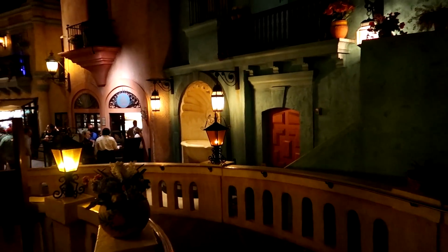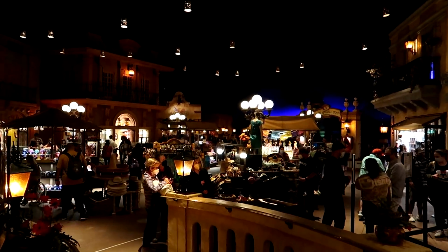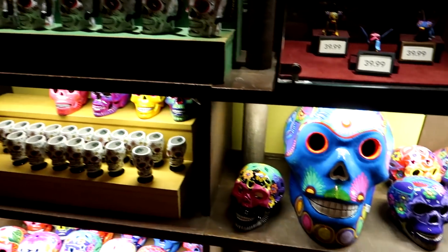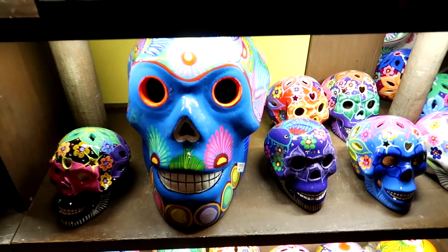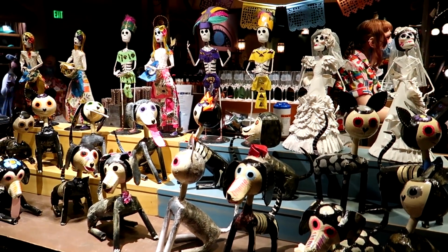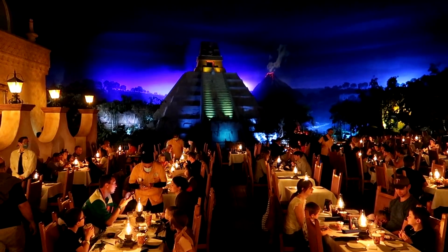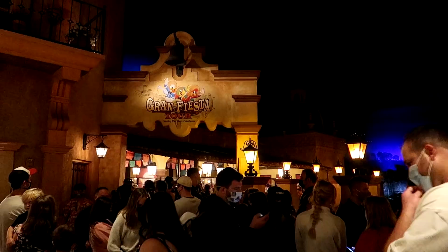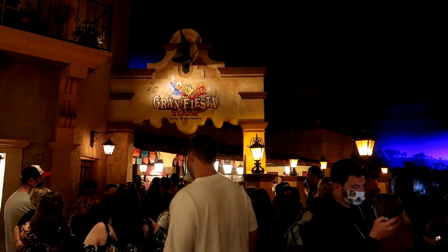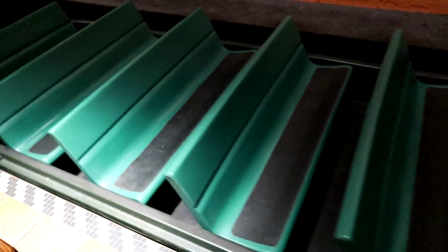Heading deeper into the pyramid. It's like a Mexican market. You see the night sky above us. Plenty of skull-based merchandise to purchase. These wonderful skeletons. A little dining area back here. You can see the volcano there and the pyramid. And back here we actually have a dark ride, the Grand Fiesta Tour starring the 3 Caballeros. Our chariot awaits.